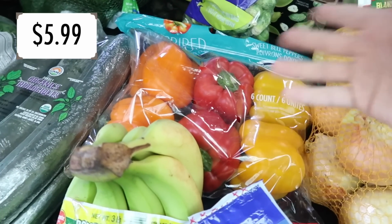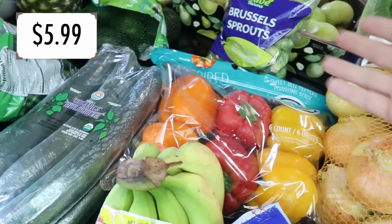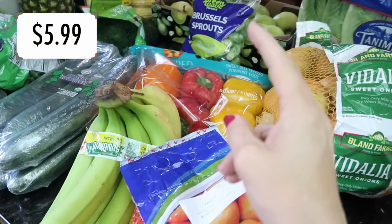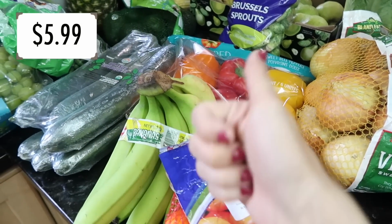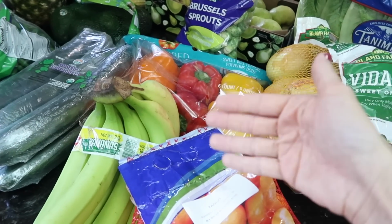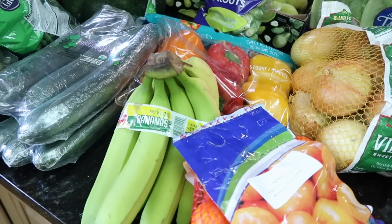I got some bell peppers. I like to chop these up. I like to eat them. Maybe in some salad, maybe in some chicken fajitas, maybe in some, oh, you know what I like? Burrito bowls. Just with maybe some rice, maybe some lettuce, some onions, pepper, beans. Boom, you have a good dinner right there.